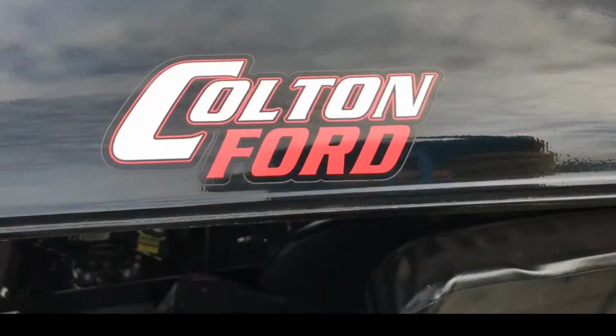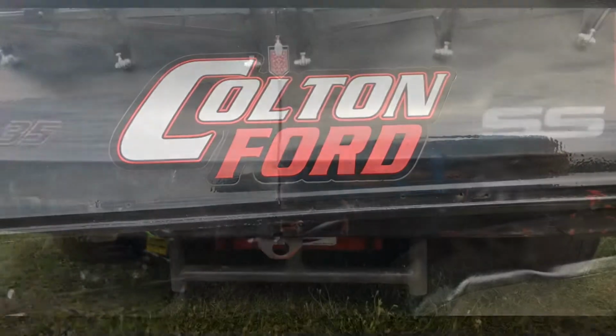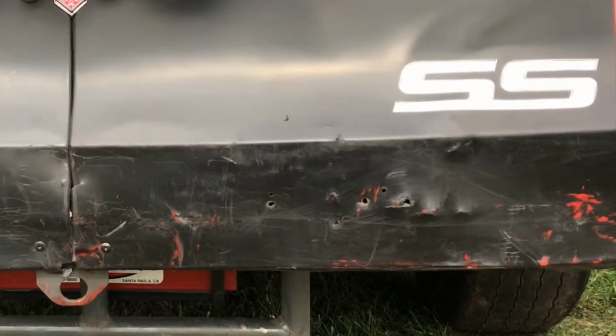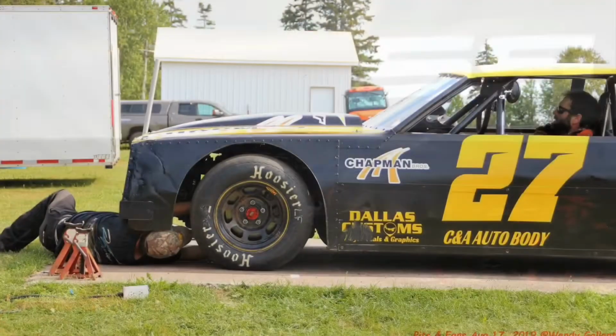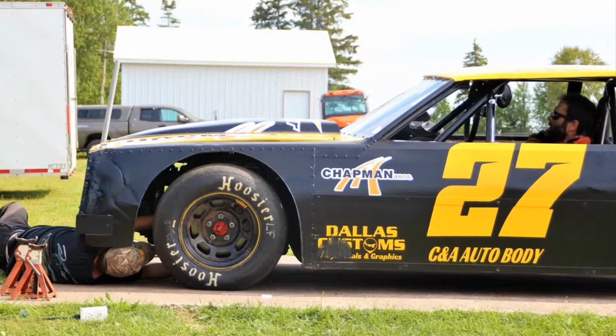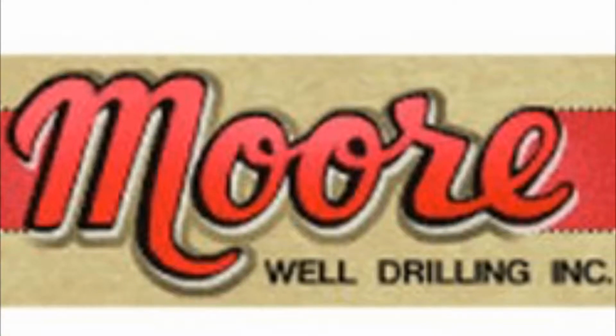The 35 of Colton Ford starting to run back into top form here now as he is sporting a few little lipstick marks on that back bumper from the 06 of Alex Sheehan. Black and yellow, Nick Chason and his team would be looking to get back into victory lane here as well. Let's dive right into the street stock highlights.